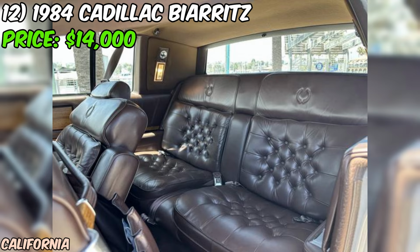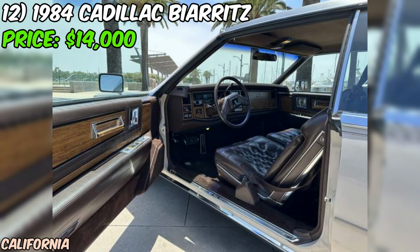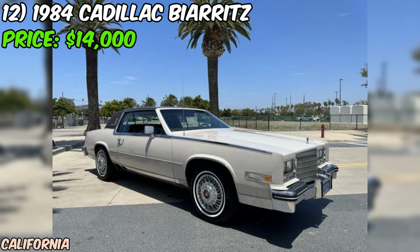One of the most impressive aspects of this Biarritz is its incredibly low mileage. The odometer shows just 42,000 miles, which is remarkably low for a car that's almost 40 years old. This suggests that the car has been well cared for and hasn't been subjected to the wear and tear of daily driving. It's a true time capsule that's ready for a new owner to enjoy.